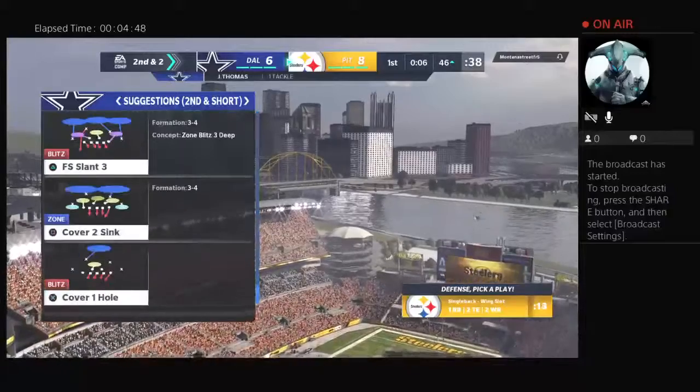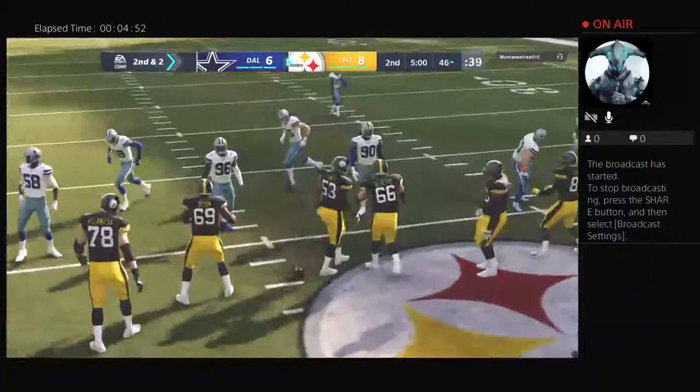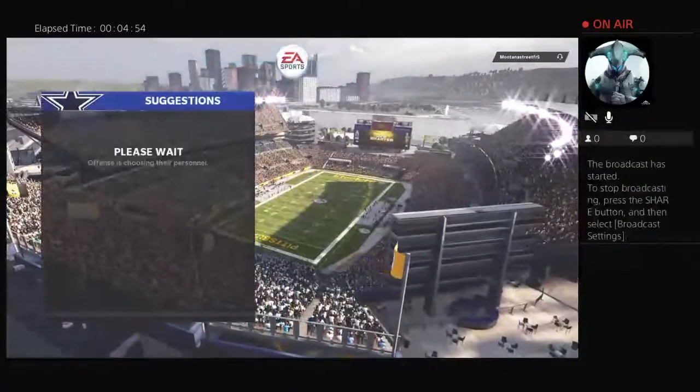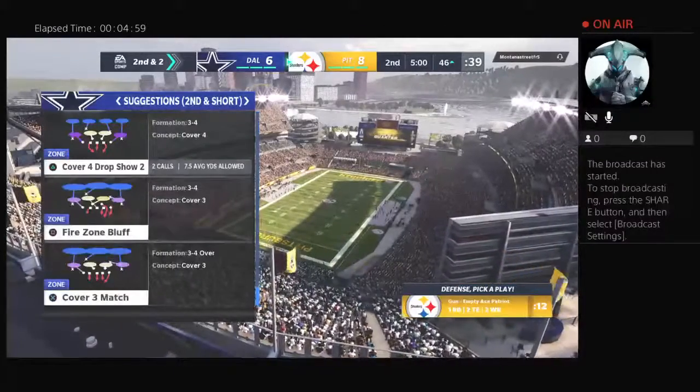A good run there on first down, and it'll leave them with a second and 2. Gain of 8 brings up second. 8-6 the score after 1. That's the end of the first quarter, with the score Steelers 8, Cowboys 6.